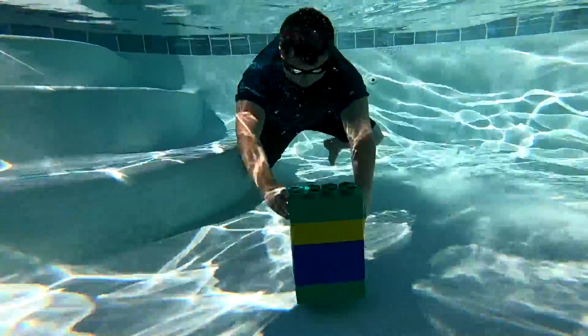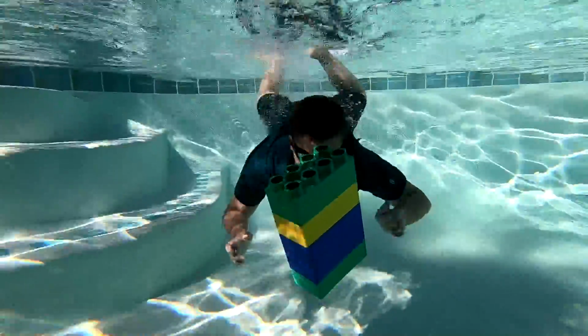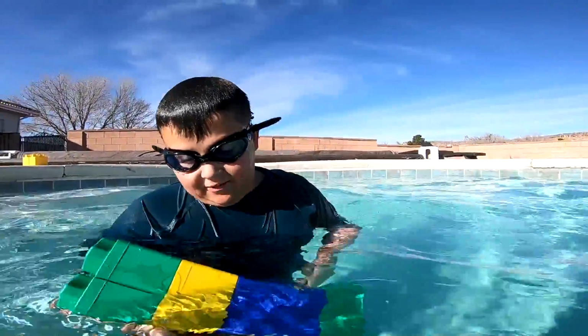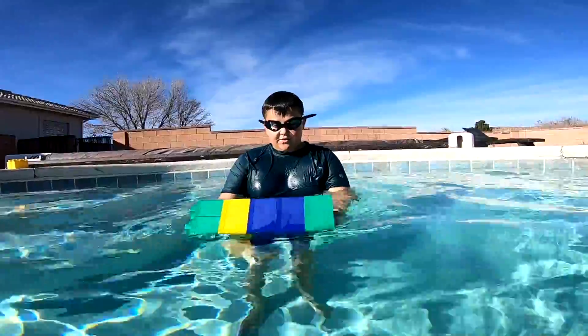In 3, 2, 1. Okay, now I think this is definitely not gonna work. It seems to float pretty well. I think I'm gonna go and try to lay it on its side this time. Let's go in 3, 2, 1.